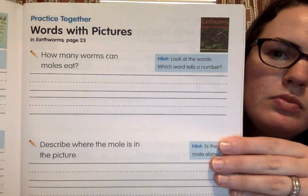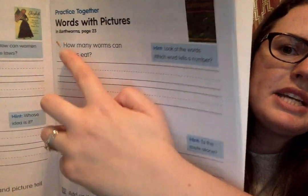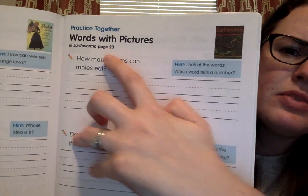Okay, guys, let's look in our iReady workbook. It says part 3 and 4, words with pictures, and you're going to turn to workbook page 135 and 136. So if we look at page 135, it says practice together, words with pictures, and that we're going to be looking at earthworms first. It says in your book to look at page 23 in the book Earthworms. So we're going to turn to page 23.